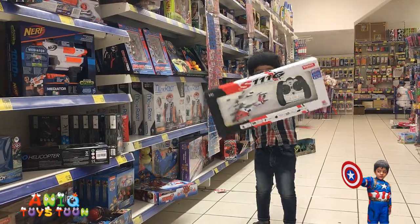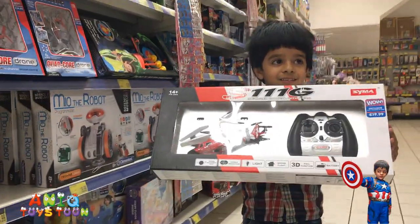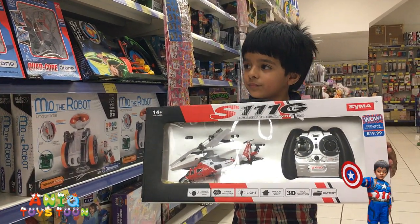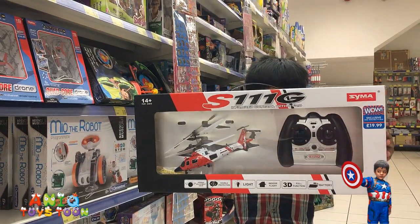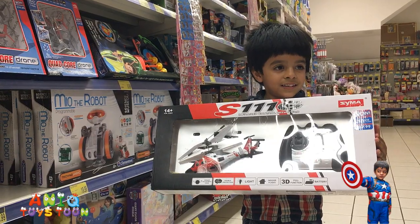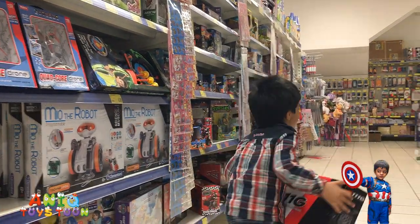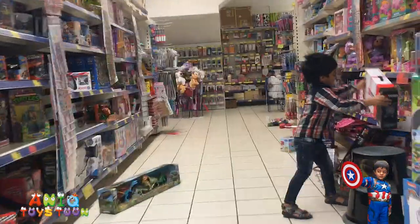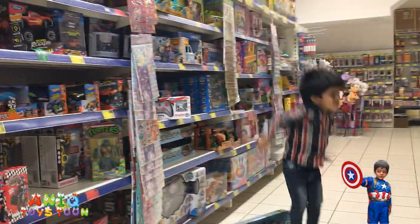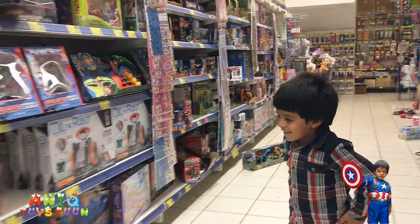What is it? It's a remote control helicopter. Let me take a closer look. That is so awesome. Aniq, can you hold there? Can you move it down? I cannot see your face. That looks pretty cool, Aniq. Awesome. Let's put it in the basket. Yeah. Okay. Cool. Anything else? Yeah. Let's see now.